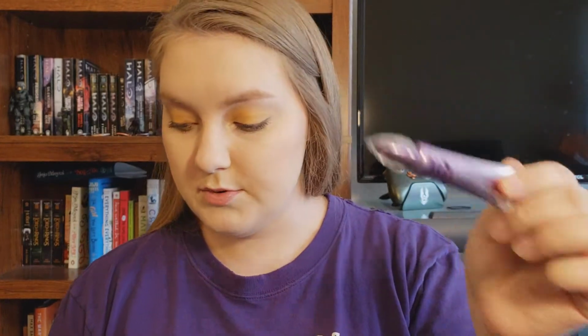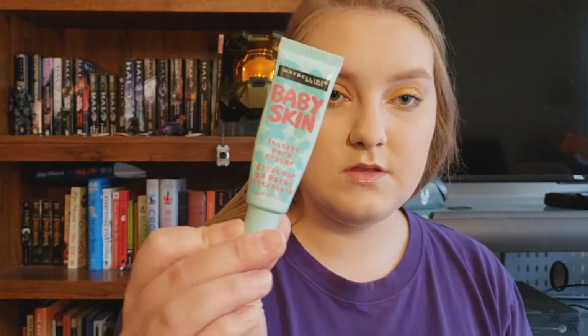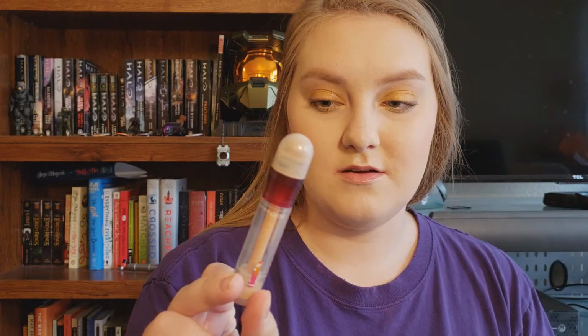It's just too big. And then for primers, I'm taking the Peter Thomas Roth Skin to Die For, the Urban Decay Eye Primer Potion, Hourglass, the Baby Skin. I know that's a lot of primers, but that's just part of my routine. This is helping me also just declutter my makeup bag with some things that I don't need anymore.